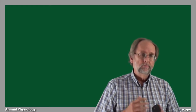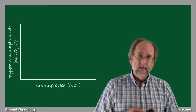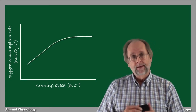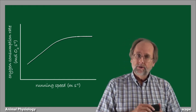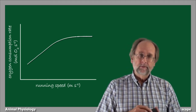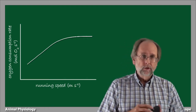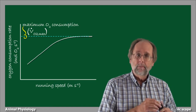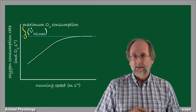We can take an animal, put it on a treadmill, and make it walk, run, or gallop at ever-increasing speeds. If we measure the animal's rate of oxygen consumption as it's running, we'll get a curve that looks something like this. As the animal runs faster and faster, the oxygen consumption rate will increase up to some value where it will begin to level off. At running speeds faster than this, the oxygen consumption rate will not increase any further, establishing a maximum oxygen consumption rate, which we will call VO2 max.